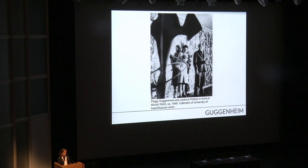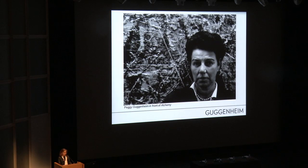So these works will elucidate Pollock's development from a Cubist and Surrealist-inspired iconography towards his more personal expressive practice that appears by 1947, and that will be the main subject, if I get to it, of my talk, which is Alchemy from 1947, which we're in the process of studying and treating right now. And there is Peggy in front of Alchemy.